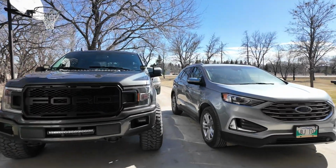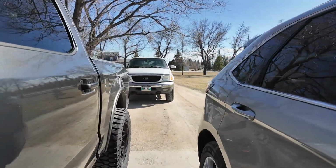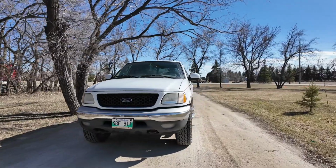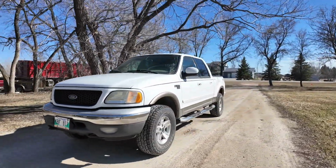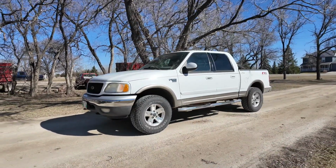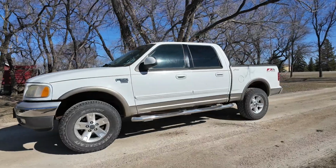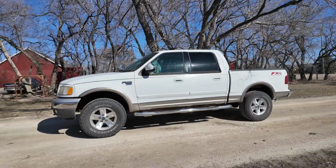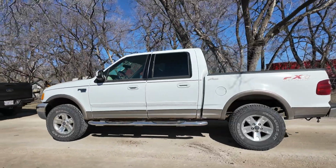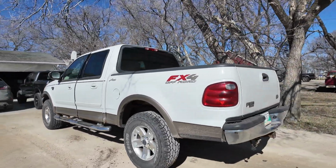All right, so the grand reveal. Got the truck home all right. And here she is in all her glory. A 2003 Lariat FX4 with 4x4. 317,000 kilometers, about 190,000 miles. Picked it up for $750 US, about $1,000 Canadian. And it looks good. It's kind of a far from good, but good from far sort of deal right now. Everything seems to be all right.